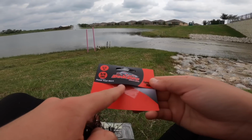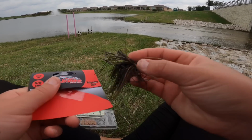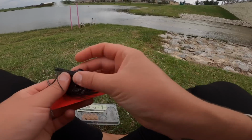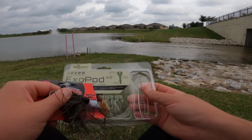Actually, oh, that's funny. It's a Dobbins rod jig. Never used this before. Actually, I'm not that much of an avid jig fisherman, so that's why I'm gonna go ahead and challenge myself today and throw this as my first bait, see if they're on the bottom. And I'm gonna go ahead and pair that up with one of these Exo pods.